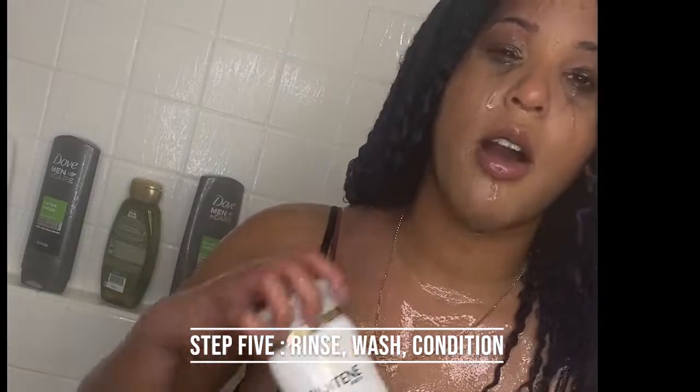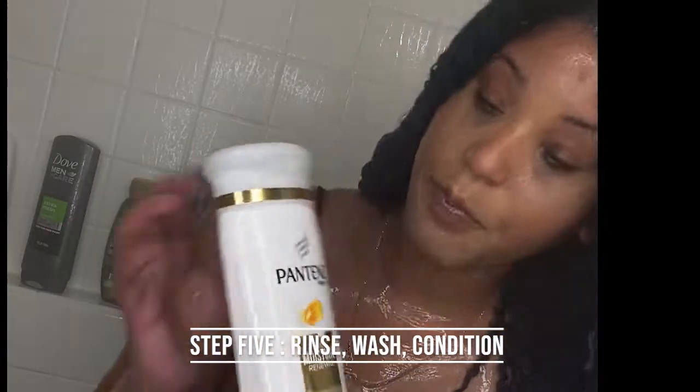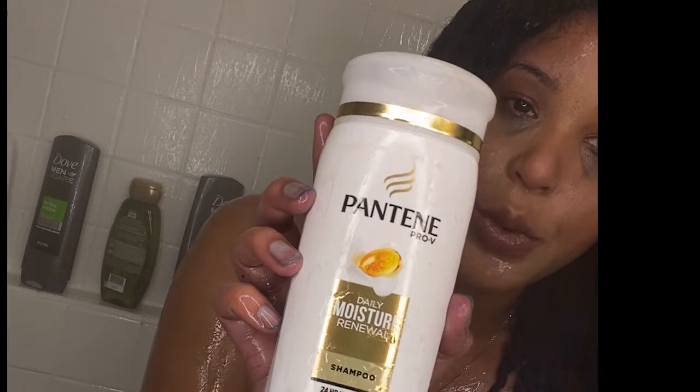Wash the remaining color out with Pantene Daily Moisture Renewal. I'm gonna wash that out. Oh, my mask is running. Looking like a clown.